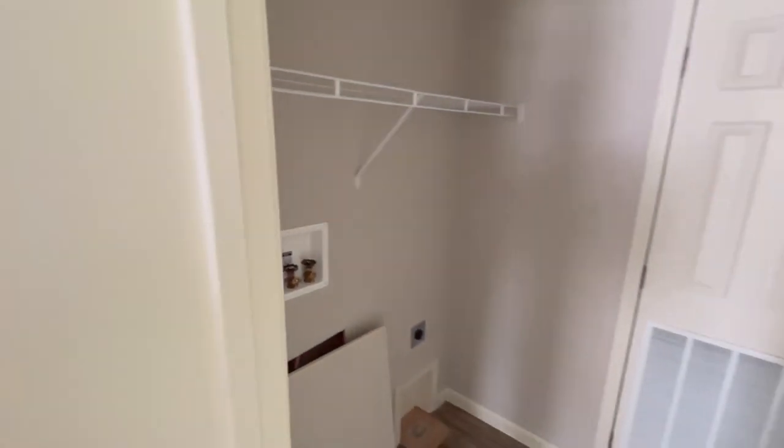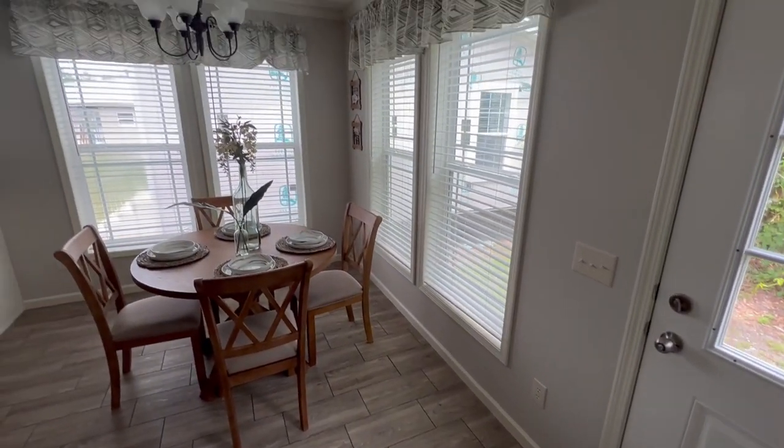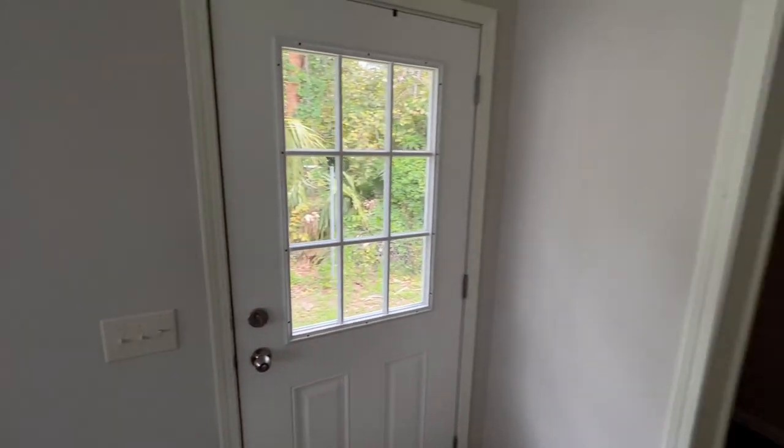Probably no space for a freezer, but if you have a little small freezer, I imagine that you could probably put it right there. It's really up to you though. Depends on if you really need a freezer. Depends on what your needs are.